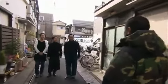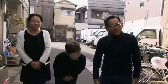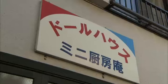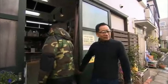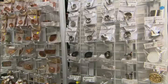Coming out to greet Mr. Tanaka are the president of Kawai Kogyosho, Yukio Kawai, and his wife Tomoko and daughter Asami. They take him inside the shop they call Mini Chuboan. Amazing. There are more than 500 types of miniature products. All of them are originals made by Kawai Kogyosho.